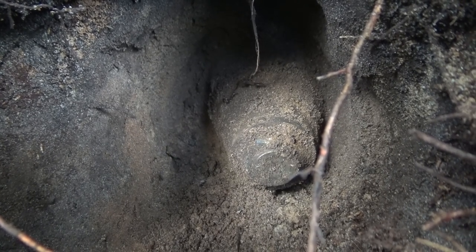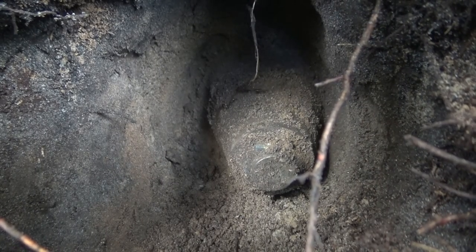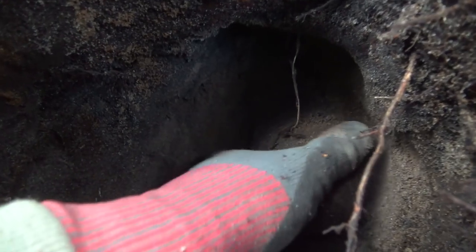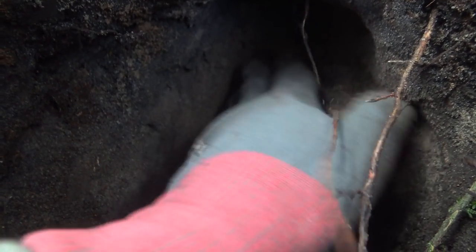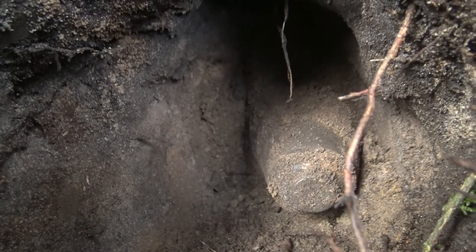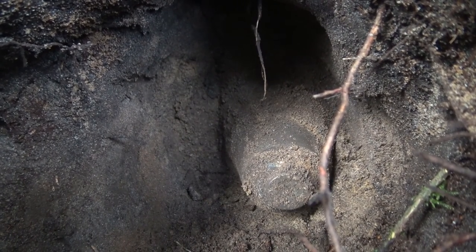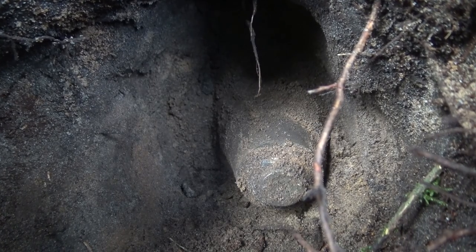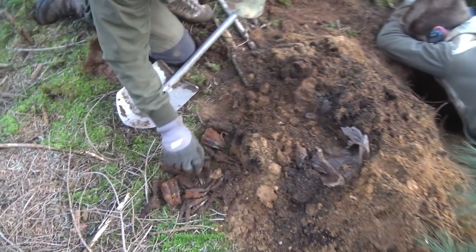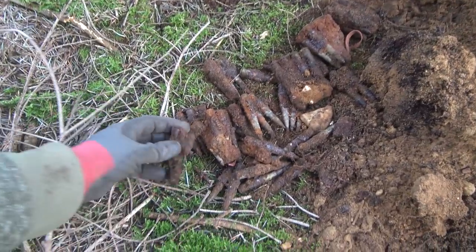I'm gonna leave it like that, mark the GPS coordinates, and just let the professionals handle this, because I don't wanna be the one digging this up. But it's a big one, you can see right there. It goes even further. I think it's a very big howitzer grenade, and I'm not gonna mess with it anymore. Bye bye, Mr. Bomb.